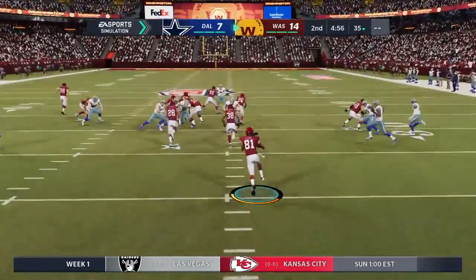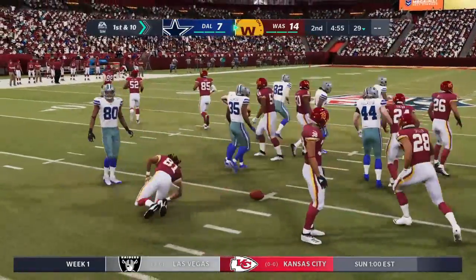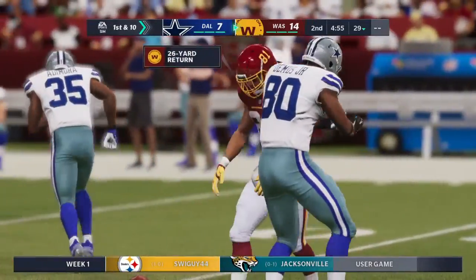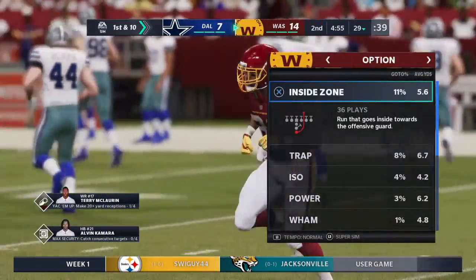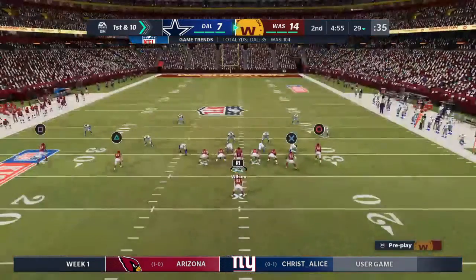Taken in at the 3. And a good return as he'll be stopped just shy of the 30-yard line. 1st and 10 at their own 29-yard line. And Washington going to come back out here to take over offensively.